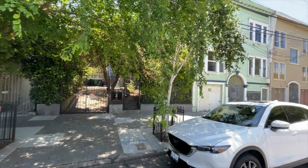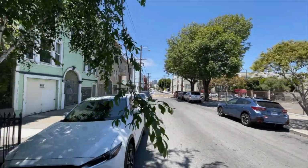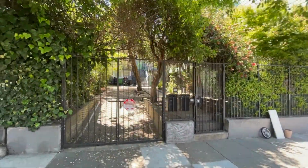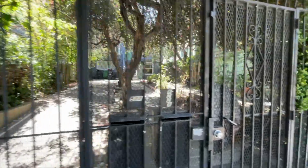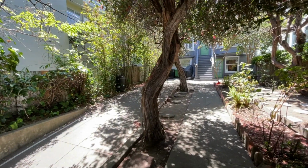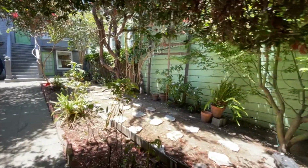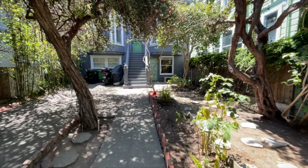Okay, here we are on Shotwell Street, and this is a very unique street. It's really great because it's not a busy street, so it's not like South Van Ness or Valencia. So it's more quiet, but nonetheless very close and convenient. Now you're going to notice this is very unique because the property is set back from the street. So you have this very, very large front yard area with an iron gate. Pretty fantastic. And this is the driveway.